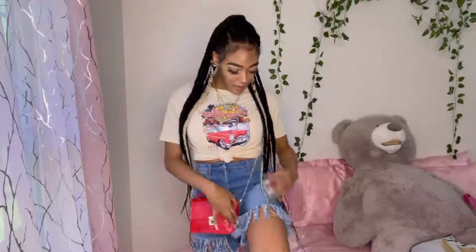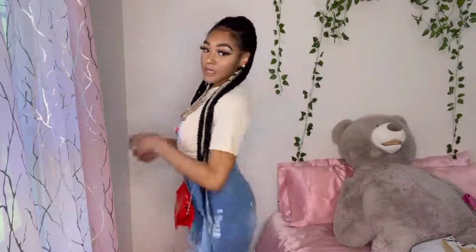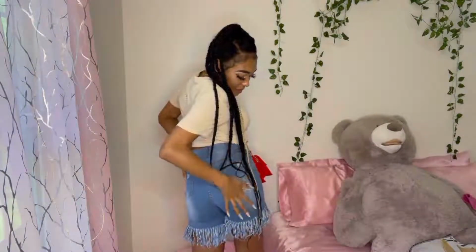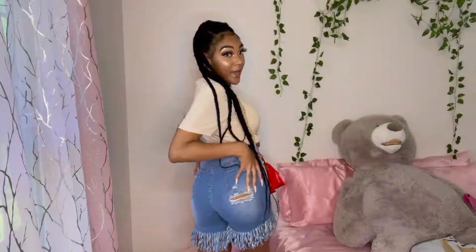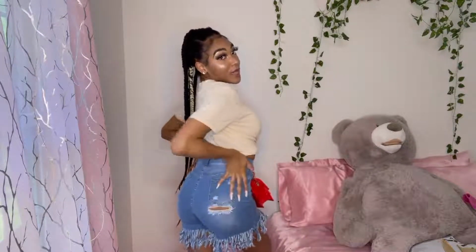I love the rips on them, and also this fringe type detailing at the bottom. It's super cute, and these also aren't too short, and they have these cute rips in the back. I don't know if you guys can see it, but it gives a little sneak peek back there. Whatever, it's really, really cute. This shirt was regular size, but I just tied it because I thought it looked a little bit cuter that way. Yeah, this is a really, really cute outfit.